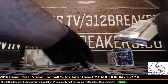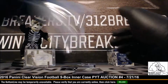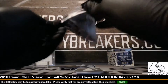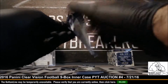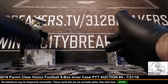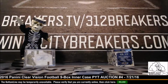Destroyed that pack. Didn't want to open properly. Next one either. Jeez. Pack's not opening properly. What do you know? Hand drawn by a 2-year-old. You guys are just cracking me up.